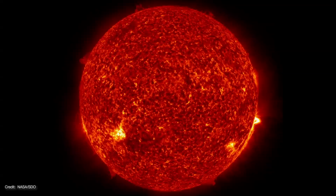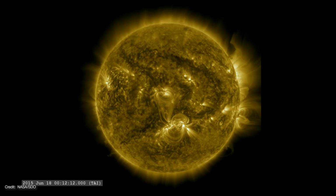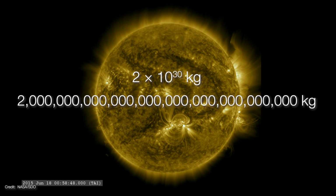the star makes energy. And when it comes to understanding how stars produce energy, there is no better example than the one right here at the center of our cosmic neighborhood, our Sun. The Sun is large enough to fit 1 million Earths inside of it. It weighs in at 2 times 10 to the 30 kilograms. That's 2 million trillion trillion kilograms. That means the Sun is capable of accommodating a lot of fuel. But how is this fuel actually burned?